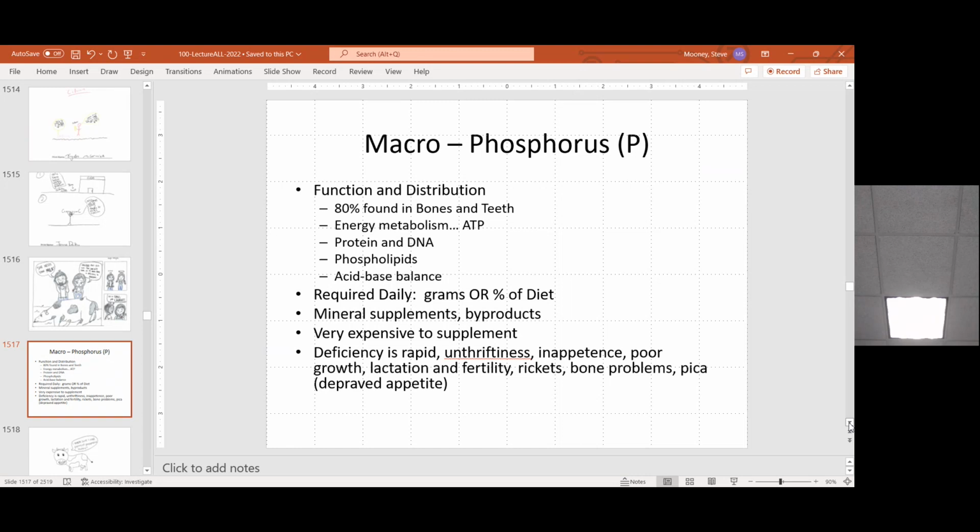DNA, RNA, it's part of the sides of the ladder. You've got the DNA helix, a twisted ladder. Every other component to the uprights on the side, it's sugar, phosphate, sugar, phosphate, sugar, phosphate going down. Then you have the nucleic bases going across as the rungs.